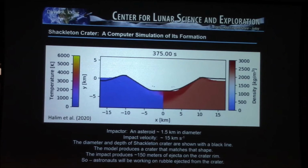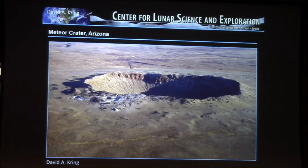Okay? So if astronauts are deployed on the rim of Shackleton Crater, they're going to be landing on and working on rubble. That's something that they're familiar with, for those that have trained at Meteor Crater, because just like Shackleton, it's surrounded by impact ejecta or a rubble deposit.